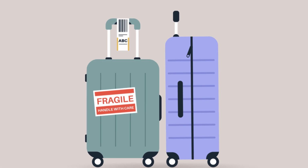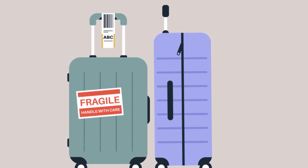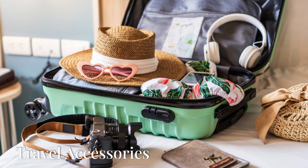So get a suitcase cover and also a few fragile stickers to put on your luggage, whether you have fragile items in it or not. That is a trick I use, hoping they will handle my luggage much gentler.